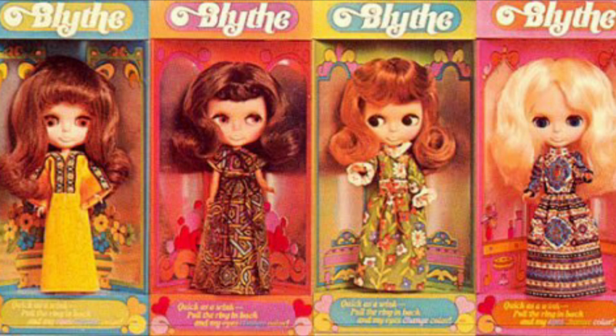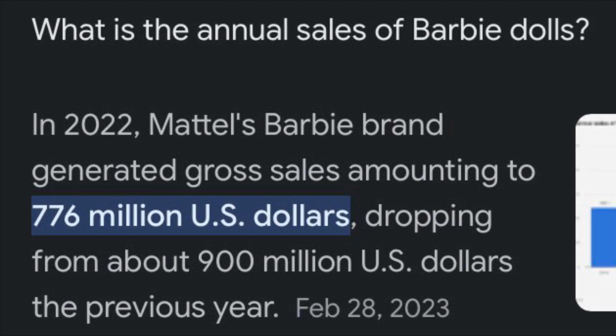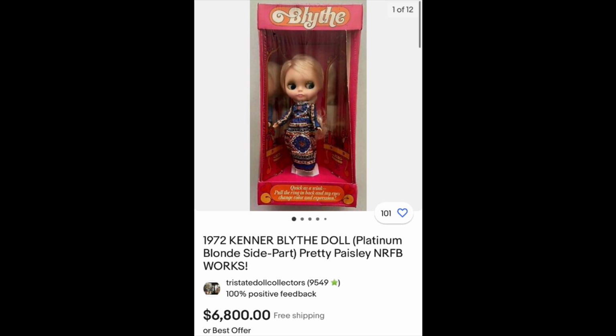The original Blythe came in 4 different dolls. All the Blythe dolls had the same name, despite their different looks. Kenner stopped producing Blythe dolls after just 1 year. They weren't very successful. I don't think they succeeded in surpassing Barbie doll sales. Apparently, Blythe dolls are more popular today and they are highly coveted. Some of these dolls are worth a lot.